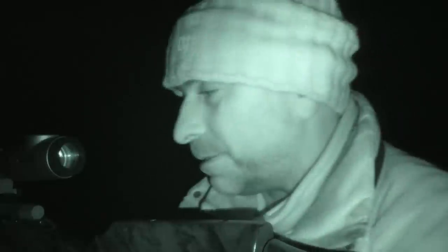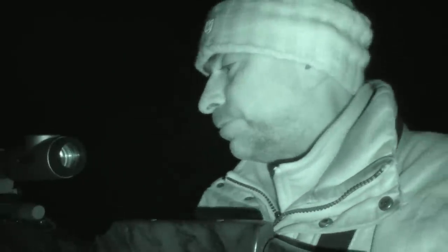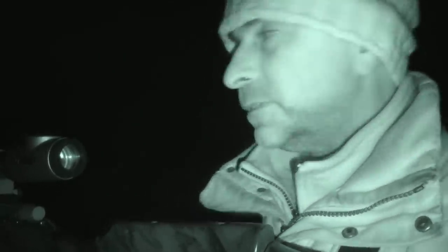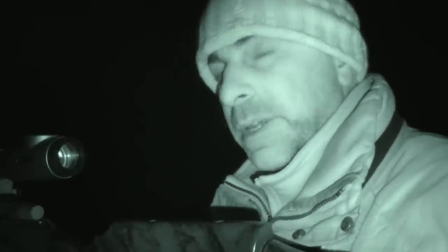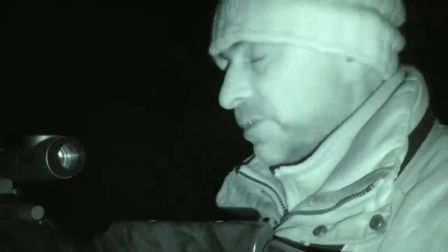Top out, last one was out. So that one came in nice and close. He was only about 80 yards. He ran for a little bit, but he didn't go far. He only went probably 30, 40 yards down the bank, not even that probably, and then just went over. We'll leave him there for a minute and see what else is about.